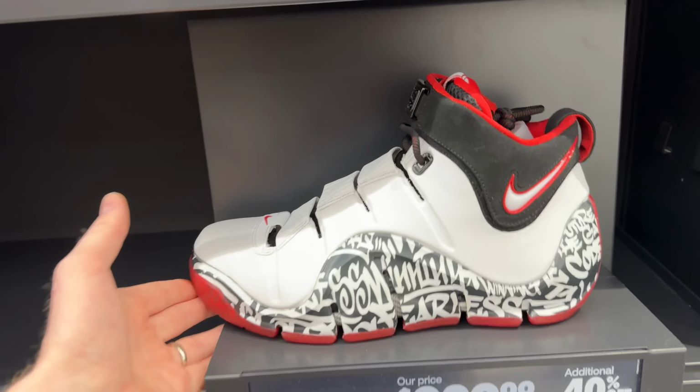Over here in the Jordan section, we've got the maroon ones, now down to $139. What a great price. We've got the mauve ones down to $119, also a great price. Is that my wife's size? No. We've got these Jordan 1 lows, $109. We've got these Jordan 7s for $149. Not bad. Jordan 2s for $69, additional 40% off. Actually, I wonder if that's 40% off that or if that's additional 40% off the already $69, because if that's the case, that might be worth it.